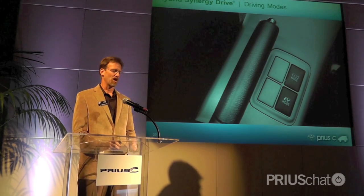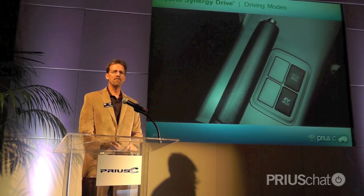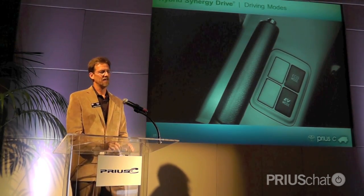Our driving modes, we offer an Eco mode and an EV mode, as well as Normal mode, which is your default mode. You'll have a chance to try those out today. These modes operate very much the same as our other Prius family vehicles that you've driven in recent times.